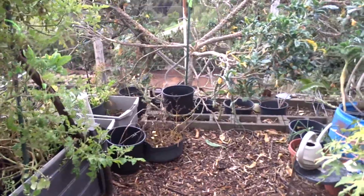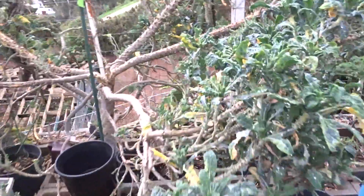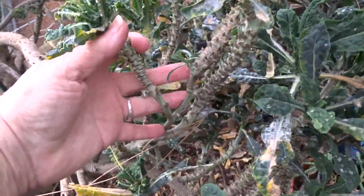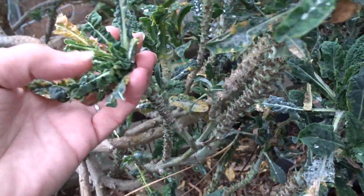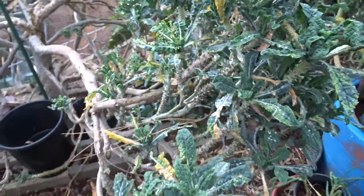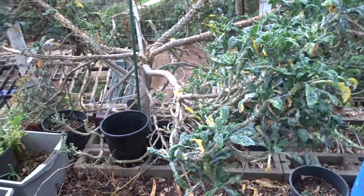So it's so easy just to take a little piece. That's all you have to do, take something like this, snap it off right here, clean off some of the top leaves, leave a few, and stick it in a pot and it will root. And then you have a cutting off your favorite plant.